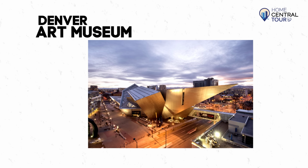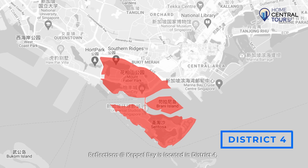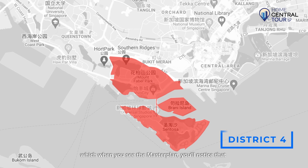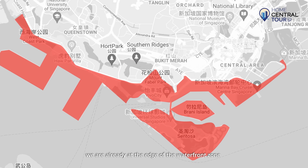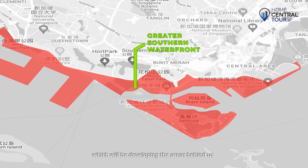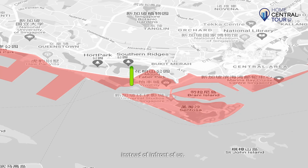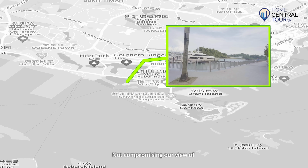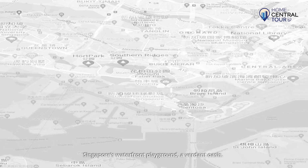to name a few. Reflections at Keppel Bay is located in District 4, which when you see the master plan, you'll notice that we are already at the edge of the waterfront zone, despite the new changes of the Greater Southern Waterfront, which will be developing the areas behind us instead of in front of us, not compromising our view of Singapore's waterfront playground, a verdant oasis.